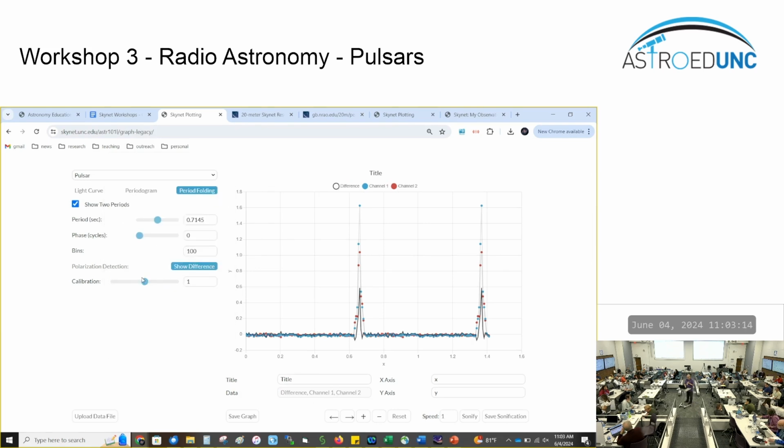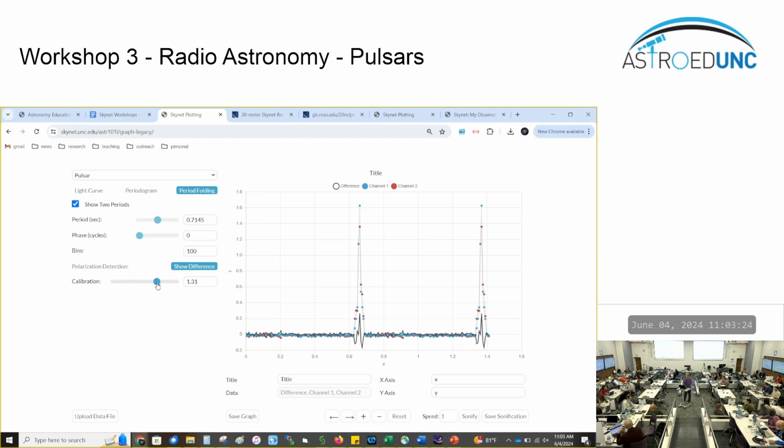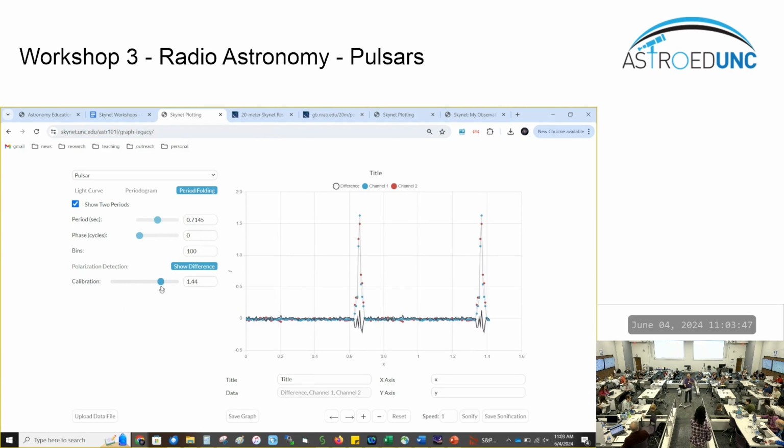You can adjust the calibrated difference between the two. If I even move it to say roughly about 1.3, normally if they had equal amplitude polarizations, that is if the source was unpolarized, that should be a flat line going across. It's not flat, is it? In fact, you can't make it flat. Just changing the amplitude back and forth between the two, you can't make this flat. There's nothing you can do with that.